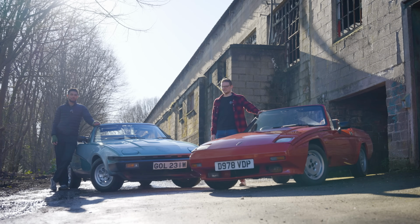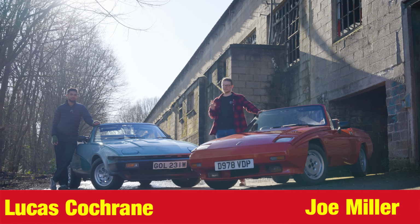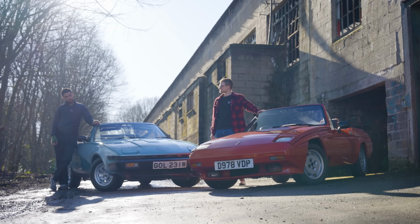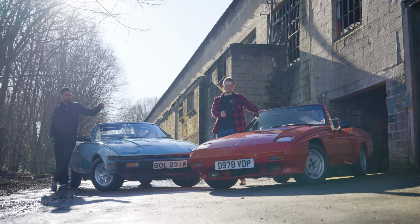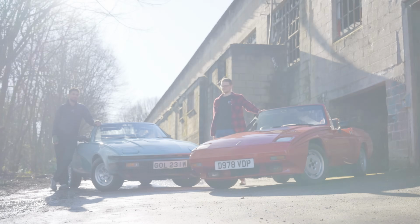The 70s and 80s was the era of the wedge, angular cheese block profiles that saw us get cars like the Princess, the SD1, and in the world of super and sports cars, the Lamborghini Countach and the Fiat X19. But if you wanted something British, your options were slightly more limited, let's say. You could have this little TR7 or a Scimitar SS1. Today, we decided to take both up for a drive and see what came out in front.